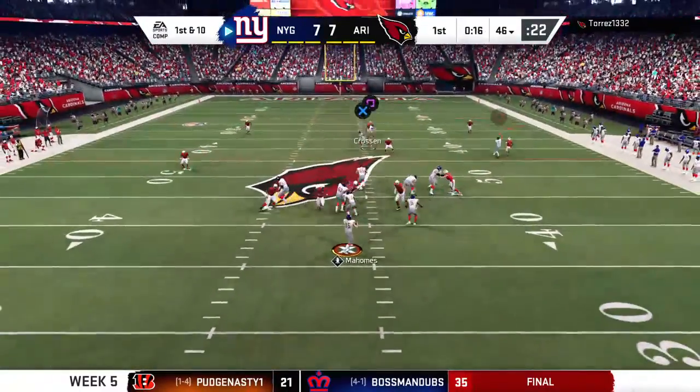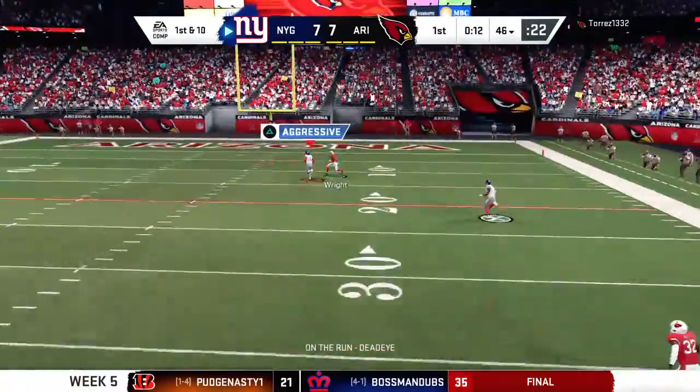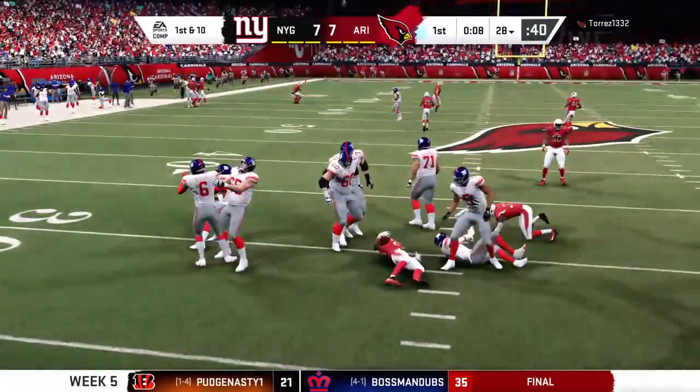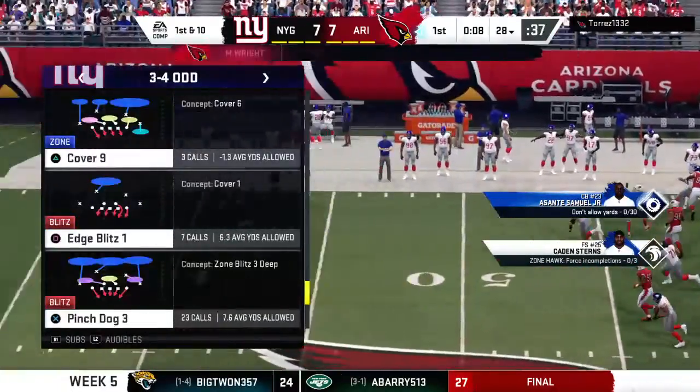Now a play fake here on first down. Escaping the pressure right, now on the run. He'll throw it back deep. Oh, you saw that one coming. It's intercepted, throwing back across his body. Picked off down near the 5, then he'll take it all the way up near the 30-yard line.